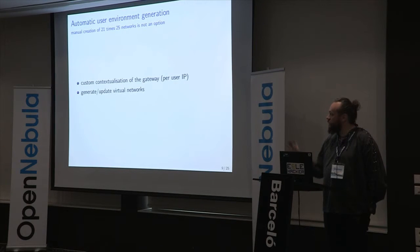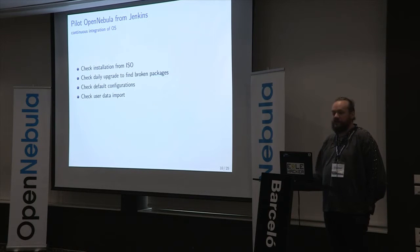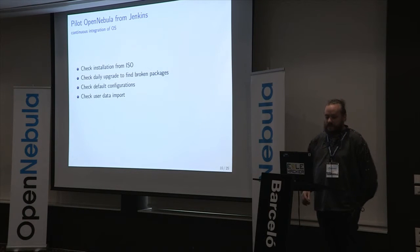We set up the contextualization. We didn't use the context package from OpenNebula. We wrote our own tools, which is quite easy to do. And the automation takes care of generating and updating the virtual networks. From time to time we add networks, and there is a Jenkins job to do this. The Jenkins job runs and checks if there are new networks declared in the configuration. If the user doesn't have it, it's created for the user. So we are using Jenkins to make the user infrastructure.